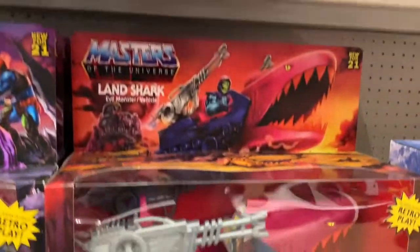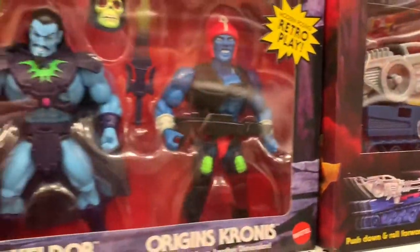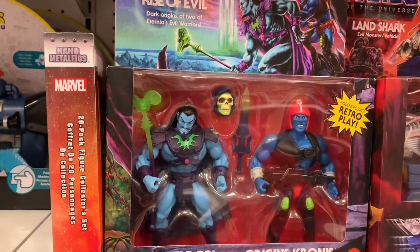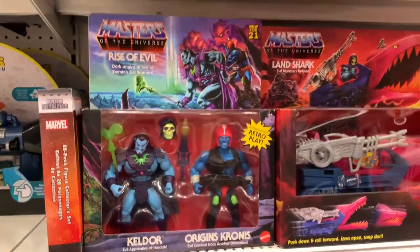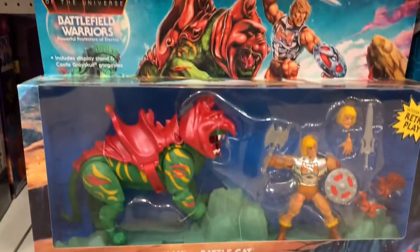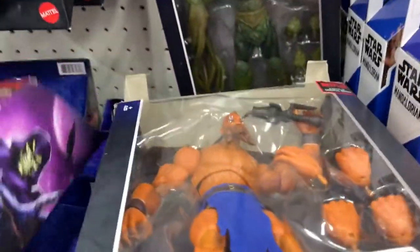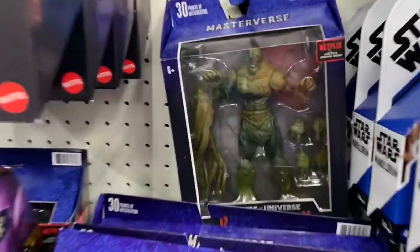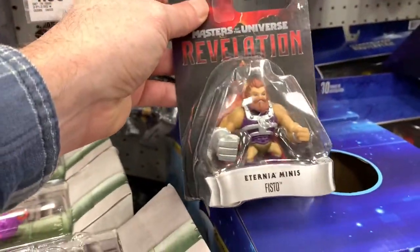And coming down a little further, some retro play they have on these He-Man vehicles. Look at this. Here's Keldor and Origins Cronus, right? That's the guy that became Trap Jaw. So that's pretty cool. Coming down a little further, we got Battle Armor He-Man and Battle Cat. Oh, and this is pretty cool. Hiding in the back here, here's Beast Man. I have the original. And Moss Man. I also have the original of him. And then they have some smaller He-Man Revelation figures. Fisto. Whiplash.